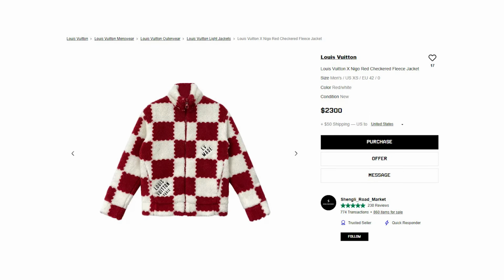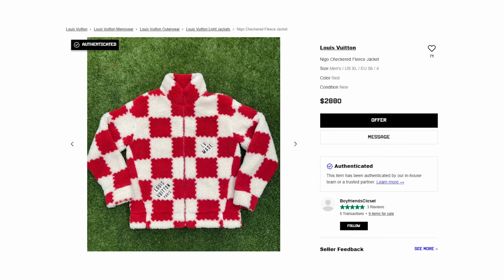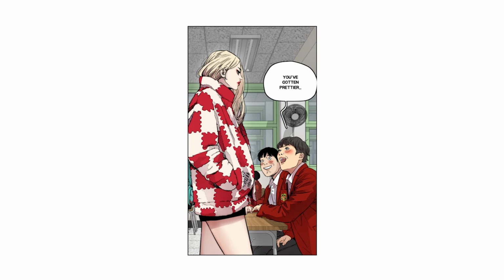Anyways, this jacket was listed on Grailed, one in a size extra small but without the authentication badge for $2,300, and one in extra large authenticated for $2,880. Once again, typical Shelly styling.